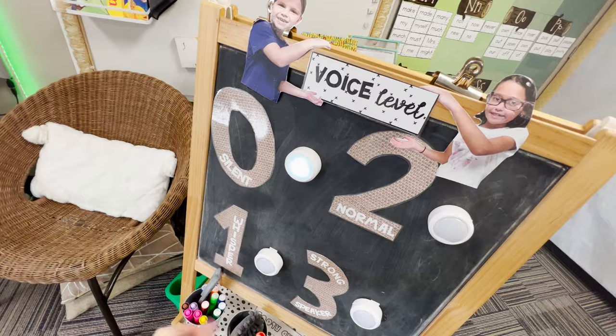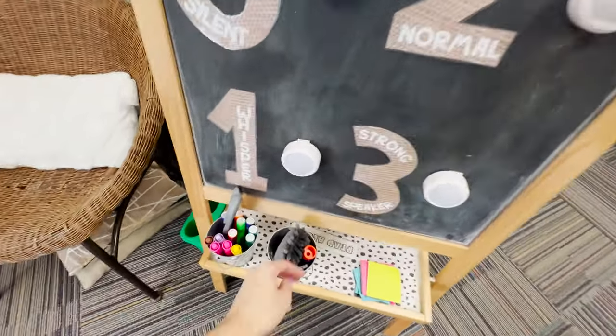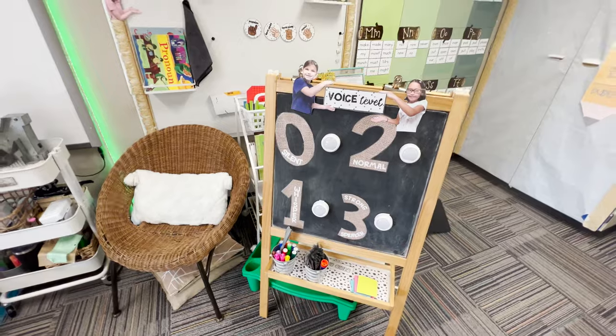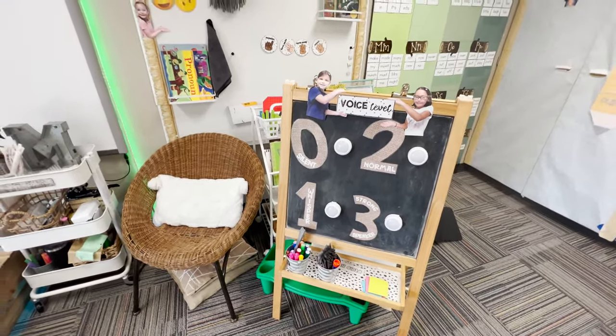Level one is like a whisper voice, so talking quietly. Two is normal, and three is only for when we are presenting something. If you are the presenter, you use a strong speaker voice. So love those. The lights are from Walmart, and I have them on that chalkboard surface with like a Velcro backing.